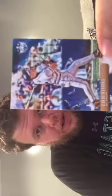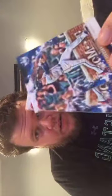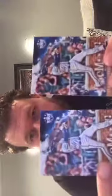Chipper Jones. I'll be keeping this card because this was my favorite baseball player as a kid. So this one will likely be the only one that does not go for sale. So congrats to me on the big win. Wow, this is unusual. I've got back-to-back cards that have Freddie Freeman. That's weird to pull that right next to each other, but I guess that's possible.